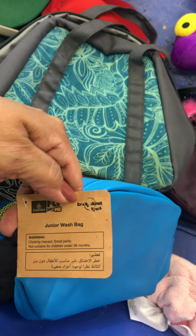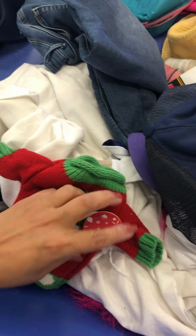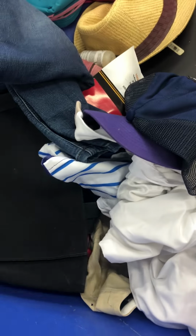Let's see here. What is this? Oh, it's a bag. Looks like a lot of hats in here. But let me see. This is new. What is this? Junior wash bag. What's in here? No, nothing. Just keep it moving. What is this? Is this a dog? No, this is not for dogs. It's like a, I don't know, doll maybe. Oh, what is this? This is an Oakley belt. Let me see the condition. Oh yeah, no, it's too much wear on it.